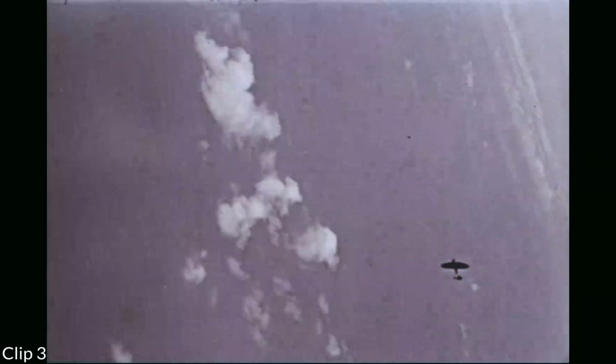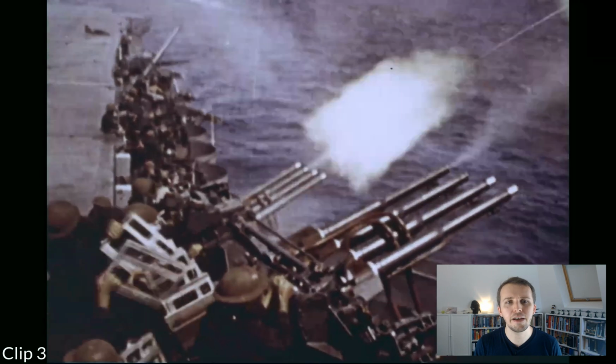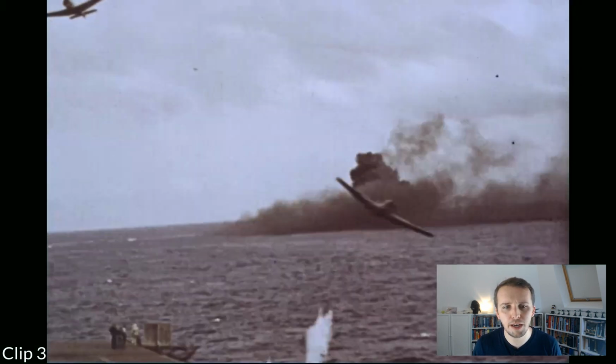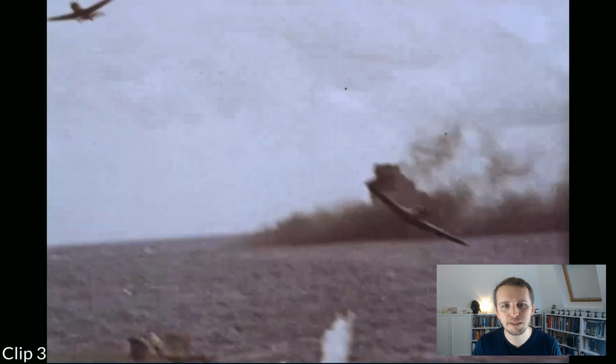Now this, on the other hand, is a Japanese airplane. This is probably a D3A, a dive bomber, being attacked by most likely a Wildcat. We don't exactly know. Again, AA guns firing. And here, look at these shapes. Those are TBD Devastators. Absolutely. Again, we see some splashes in the water. What's going on there?